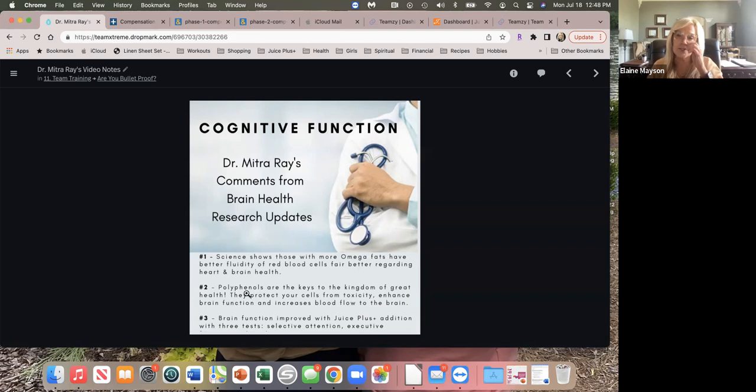And for many years, I personally struggled on whether or not to take an omega because I'd heard how quickly a typical omega is going to get rancid, as well as that it can be very, very toxic because of the pollutants that are in our oceans. And so I would take an omega for a while, and then I would be like, I don't know, am I causing myself more harm than good?